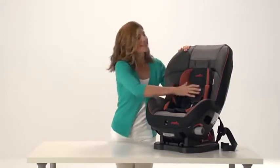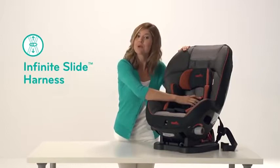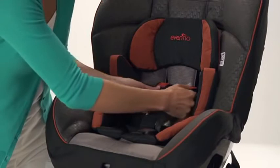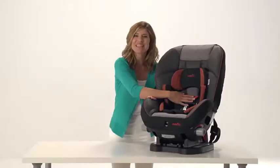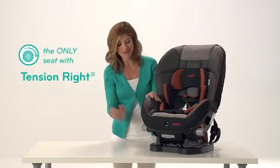Our unique infinite slide system allows for quick and easy harness customization and proper fit for your growing child. There is zero need for harness rethreading, as you simply slide the harness to create a tailored fit for your child. Tightening your child's harness on the Triumph LX is just a few clicks away with Tension Right.